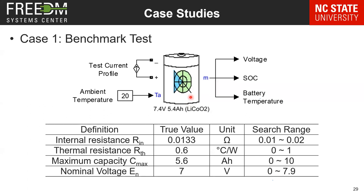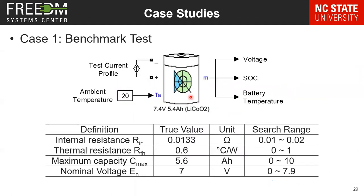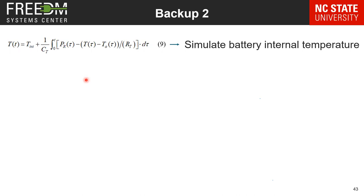And so on your backup slides, do you have the equations for that case study? For this benchmark battery model, we don't have any equation here, because it's just a model from Simulink, so I didn't put anything here. The equations here are for our battery model. For example, this one is for the electrical model. We have the equations for the internal voltage, internal impedance, the dynamic circuit, the thermal resistance, the internal heat loss, the terminal voltage, and also the coulomb counting for the SOC. The other one is for the thermodynamic circuit.